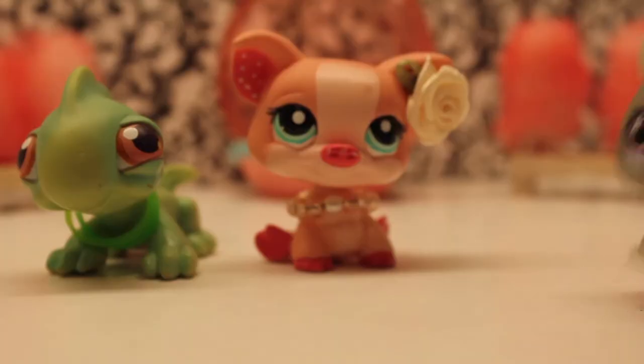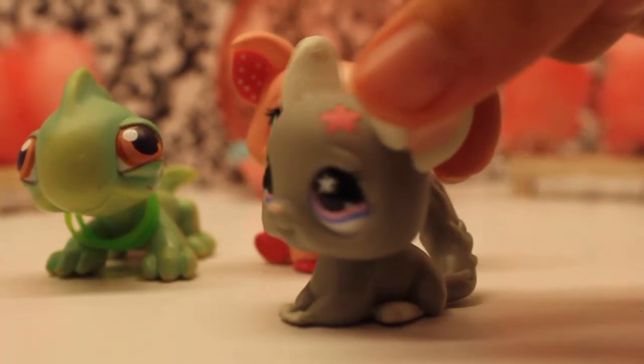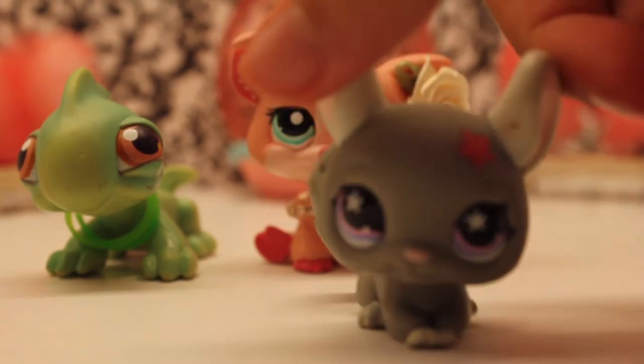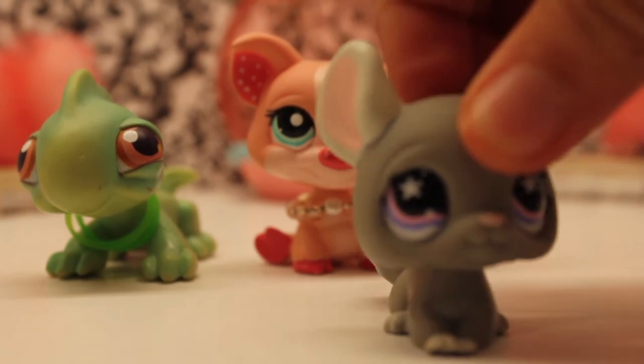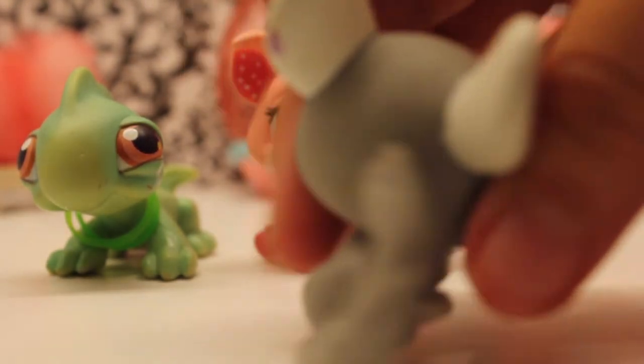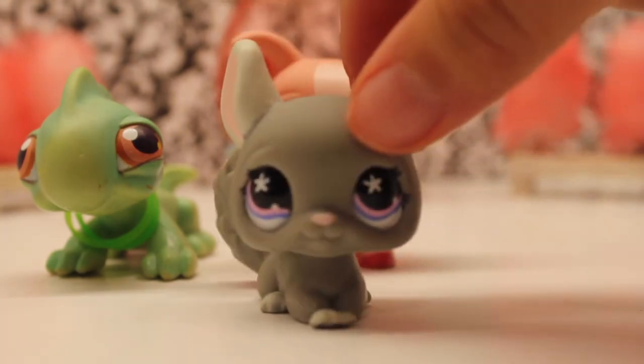Yay! I also got this second chinchilla. Oh my gosh, it's so cute. And it has this really cute flower on its head and some really pretty eyes. And its ears are white. I like that. I like the color combination here.